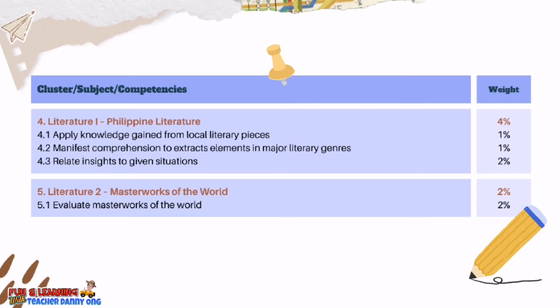As you can see, the third has a greater percentage as compared to the first two competencies, while the fifth topic has 2%, which talks more about the masterworks of the world.